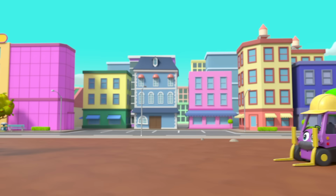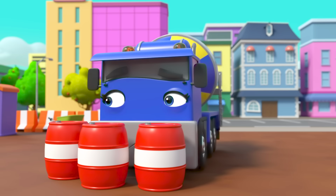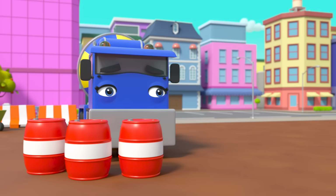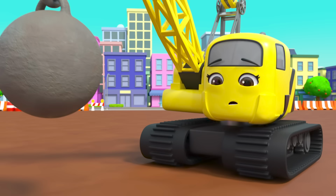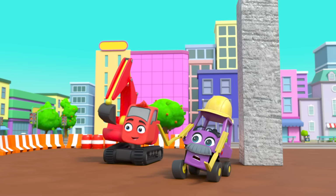Uh-oh, Mr. Rubble is worried that Daisy's wrecking ball could knock the whole thing down. Phew, that was a close one. Daisy has spotted CJ hiding behind some barrels. Poor CJ. I wonder what's wrong. Oh, CJ is missing a tooth. That is why she was hiding. It's okay, CJ. No need to worry.